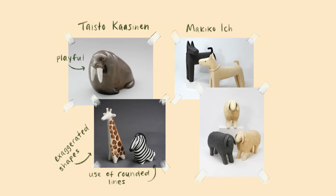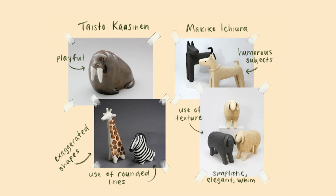And the second artist is local to my area. Her name is Makiko Ichiura. She has these sculptures called Sheep Eyes Open that I saw and absolutely loved at a gallery on Whidbey Island, so a big shout out to her. I'll put a link to some of her stuff down below. It is just so whimsical and lovely, and it's absolutely worth checking out.